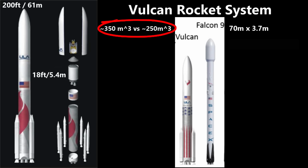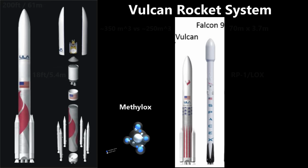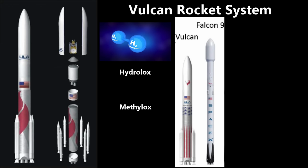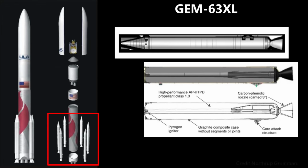The Falcon 9 uses RP-1 for fuel and liquid oxygen for an oxidizer. The Vulcan uses liquid methane and liquid oxygen on the first stage, then liquid hydrogen and liquid oxygen on the Centaur second stage. There will also be the option to add solid rocket propellant boosters to the Vulcan. It can have 0, 2, 4, or 6 of these.